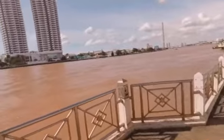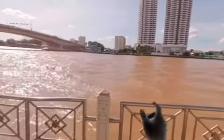And a great way to discover the city is from the water on a typical traditional boat.